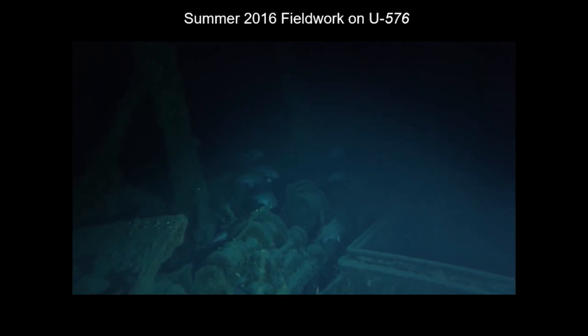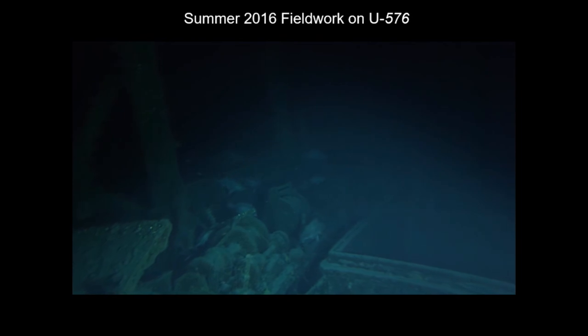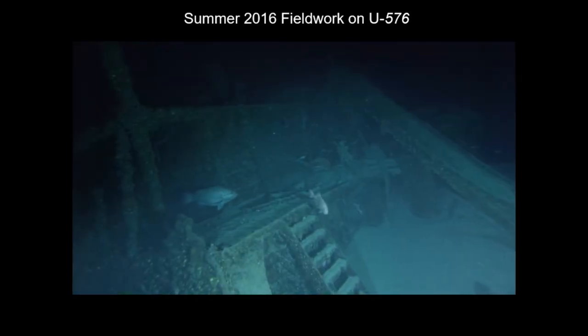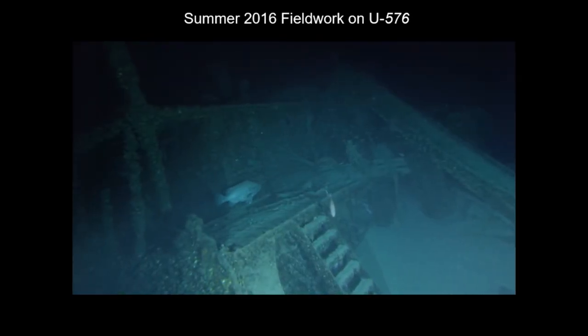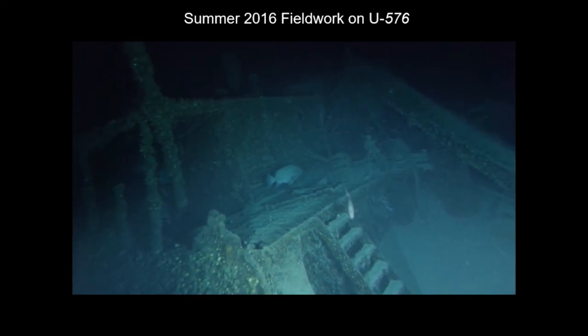Obviously, this one you can see the damage. It's cracked in half, but it's still intact. There's a couple of trucks strapped down to the deck. It was a general purpose freighter. And all of this stuff is just still sitting there. It's just this complete sense of awe to see this place.